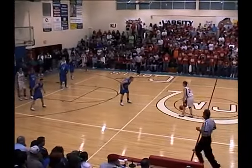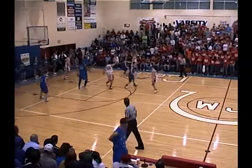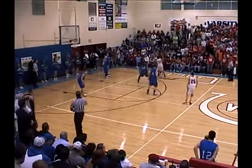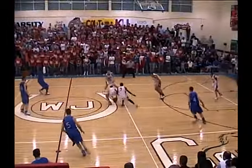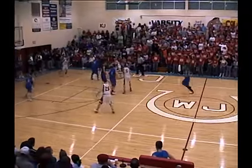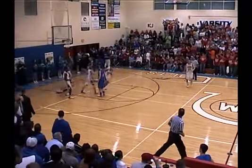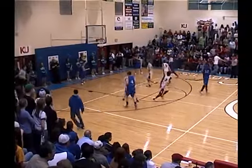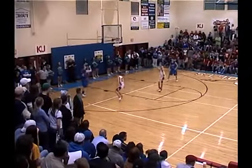Michael Lee bringing the ball up for West Jessamine. Gives it over on the right to Alan Turner. Just gets stripped by Mike Hanley, who then kicks the ball with his foot, and Turner's going to come back up with it. Coker underneath, drives to the basket. He puts it up about 5 feet away from the basket for his 5th point. Back to an 8-point lead for East Jessamine.